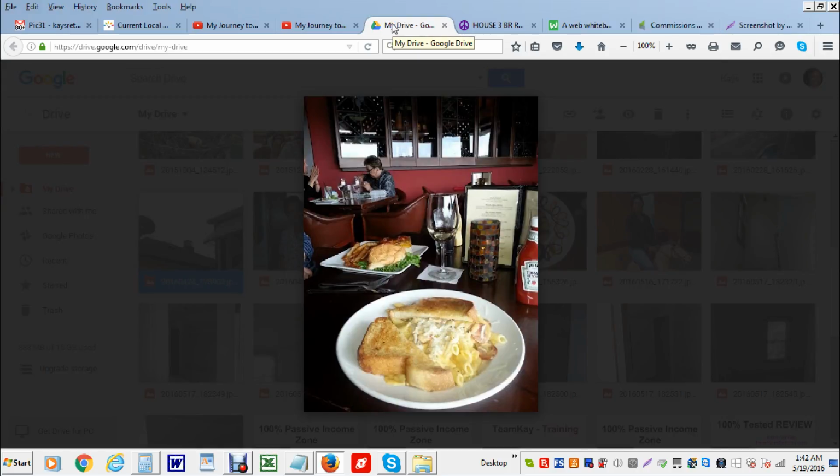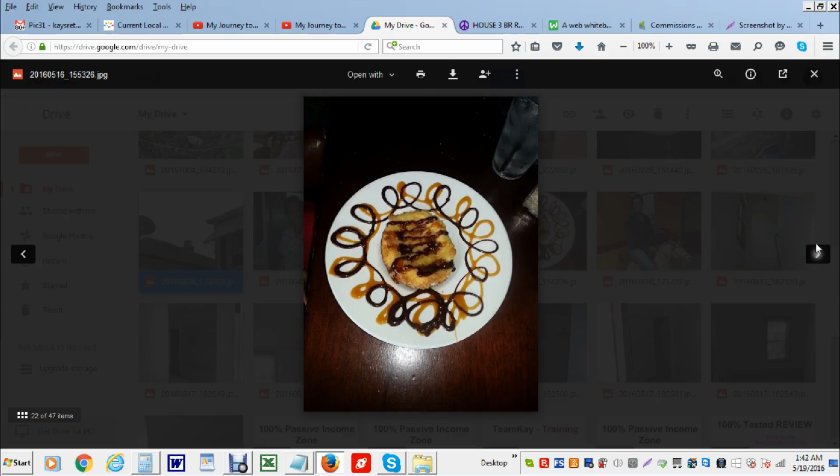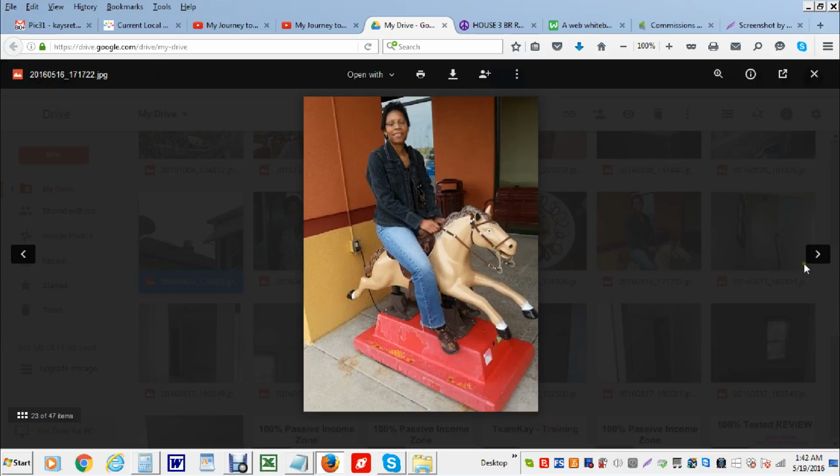But I've taken some time off. I took a couple days off and went out because I had to clear my brain and unwind. So I was having some good food. This is a cheesecake. Oh God, that was awesome. So I was just out unwinding.